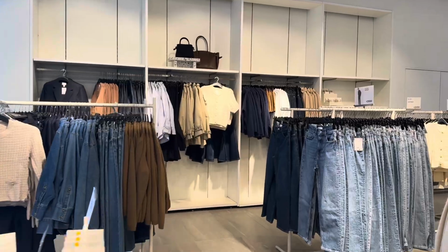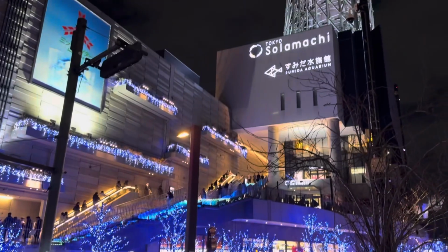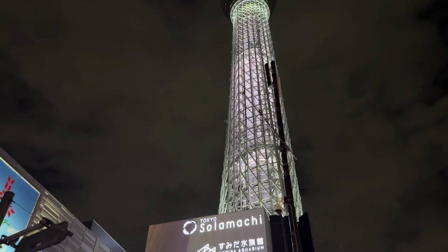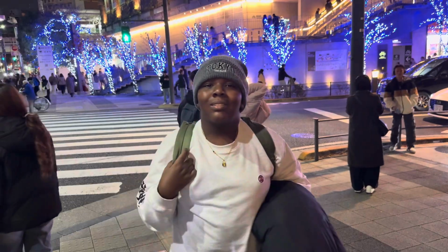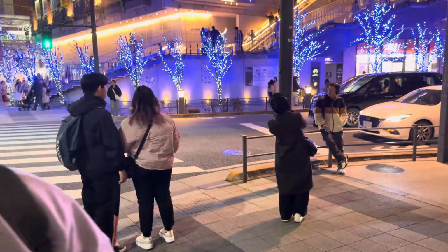It was rather easy to shop for my son and my daughter in H&M, but I came to find that most of the pants or jeans in Tokyo, Japan were short and not very stretchy, not the way that I like to wear my denim. Once we were done, we headed back to the Airbnb, showered, and then got dressed. Then we headed down to the Sky Tower.